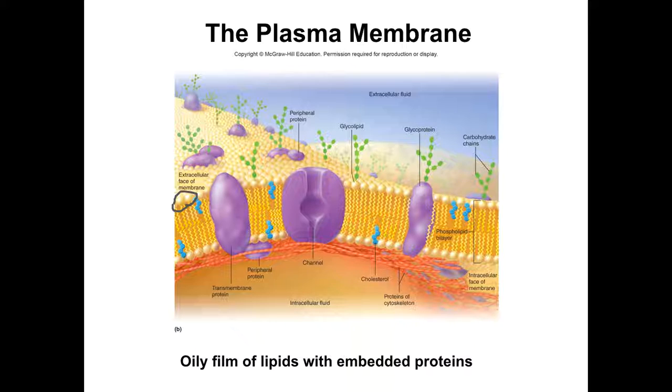And there are several different types of integral membrane proteins, which we'll talk about in a bit. But one of the main types is what's called a channel. A channel is a protein that exists to let things move through and into the cell. And they're very specific. They aren't just an open hole. They only allow certain things through.